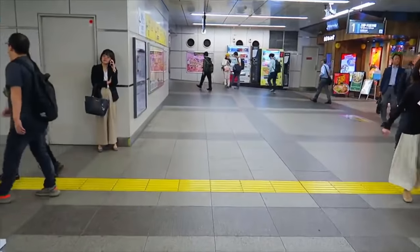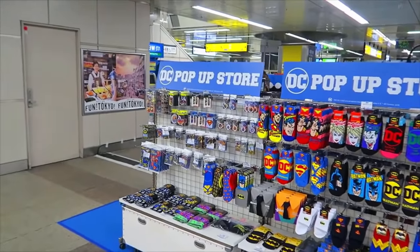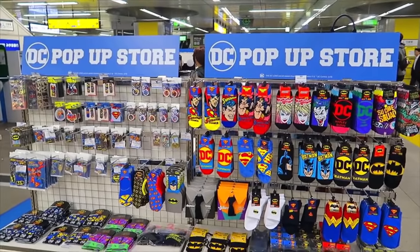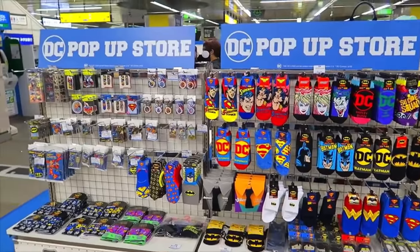Okay, so that's it. The DC Comics pop-up shop. Pretty cool stuff. Very unusual. This is stuff I don't typically see in or around Tokyo. So pretty cool to see some of this stuff.